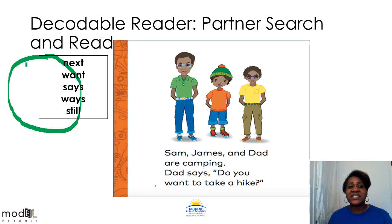The first word is next, want, says, ways, and still. Let's do the first one together. Sam, James, and Dad are camping. Dad says, "Do you want to take a hike?" Do you see one of the high frequency words on this page? I'll wait. Go ahead and find it.